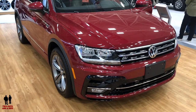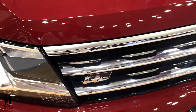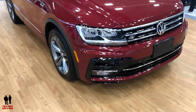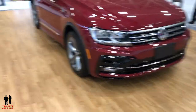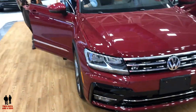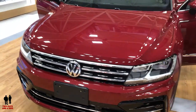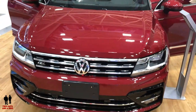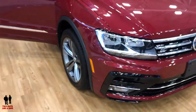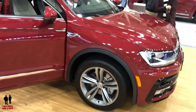This is the 2019 Volkswagen Tiguan. This particular version is the R-Line, with MSRP starting from $24,295 up to $26,695. There are three trim levels, and you can have this vehicle with front-wheel drive or 4Motion all-wheel drive. They all have eight-speed transmissions. There is a 2-liter turbo four-cylinder engine with 184 horsepower, 221 pound-feet of torque.